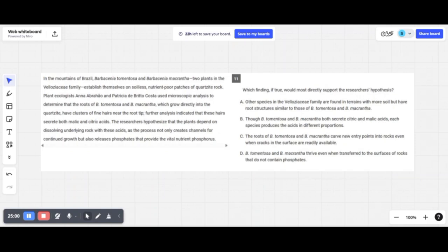Let's look at question 11 of module 2. In the mountains of Brazil, Barbacena tomentosa and Barbacena macranta, two plants in this family, establish themselves on the soilless, nutrient-poor patches of quartzite rock.